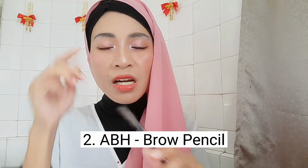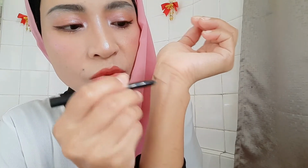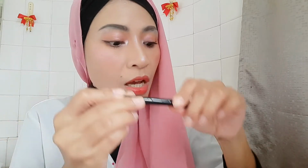And next they gave me the Anastasia eyebrow pencil. I didn't wear this yet. Okay, I swatch it first. This one the color is dark brown, so smooth. And the brush is normal. This one is very good for traveling. I really love the 6 pieces they gave me from Sephora.